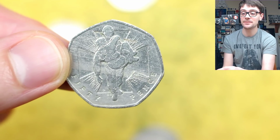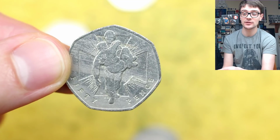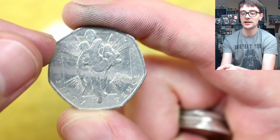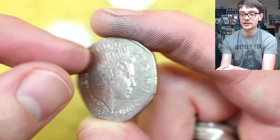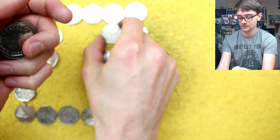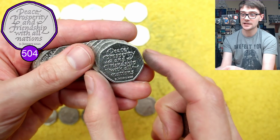So in 2019, a whole bunch of coins were reissued to mark the 50 years of the 50p, some military and some non-military ones. Victoria Cross Heroic Act is one of them. I don't think given the quality that this will be a 2019, but it's worth a check. No, 2006 original circulating type. That's 2020. It's another Brexit.